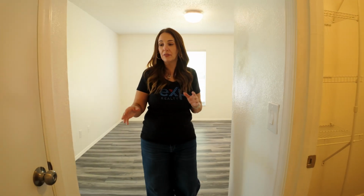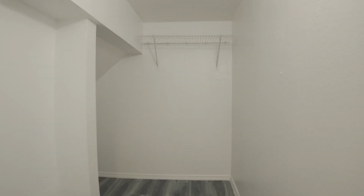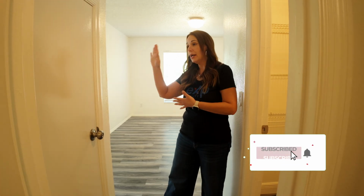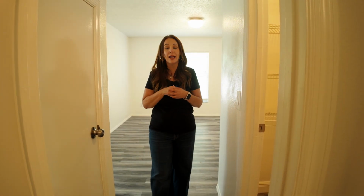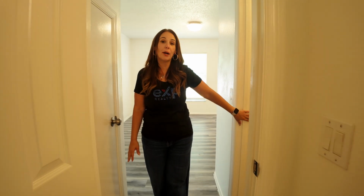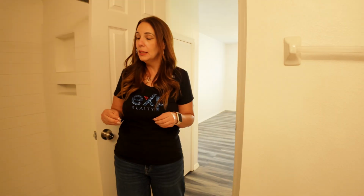Then as you go to the back of the room, one great feature is this little door here is space that is under the stairs, and it actually is pretty deep, so you can go ahead and put away all your Christmas stuff, maybe anything that you don't want to put in the attic. Great space for storage. Then you have your primary closet, and you walk right into the bathroom.